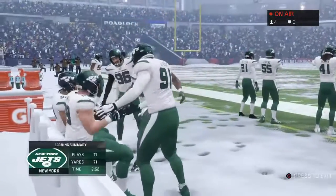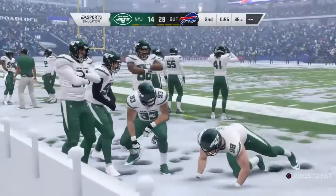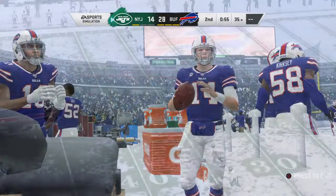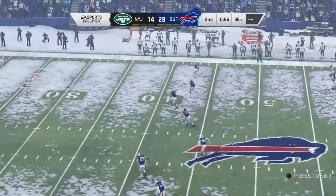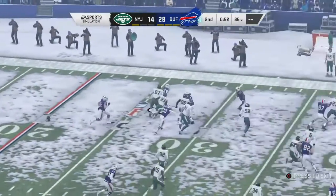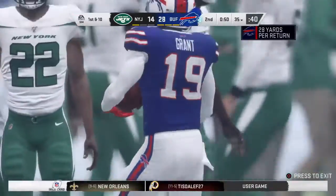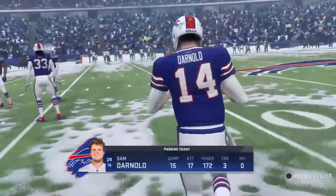A pretty long drive that time. 11 plays all told. And it's finished off by a New York Jets touchdown. The kickoff unit is out on the field, and they will send this one away. This will be taken in at the 1. Sam Darnold leading the offense out for their next possession.